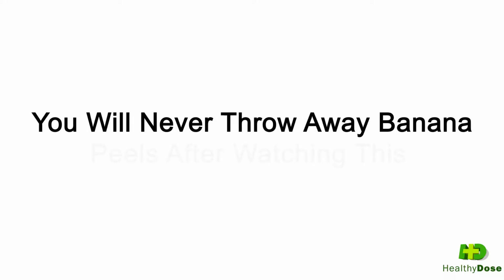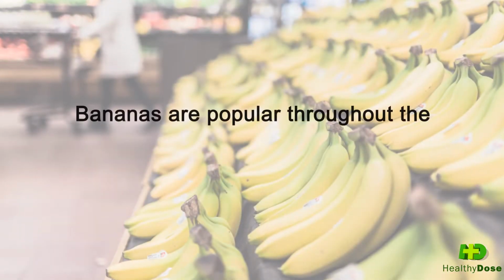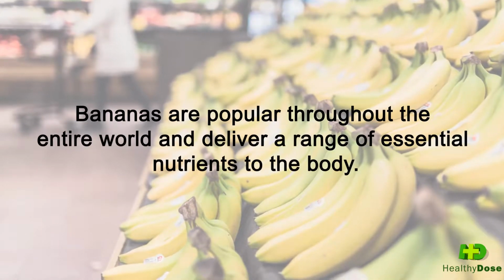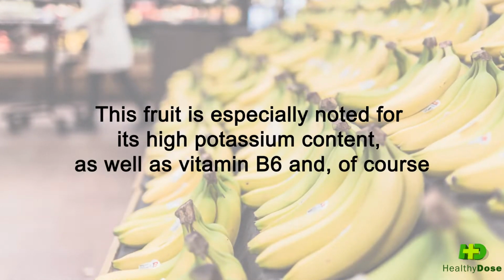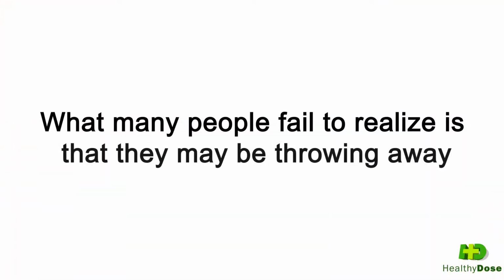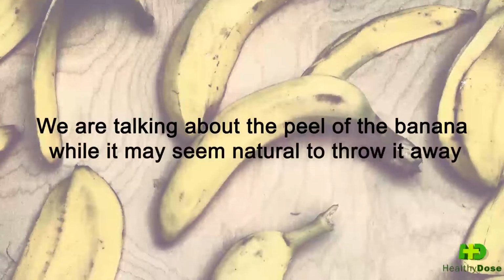You will never throw away banana peels after watching this. Bananas are popular throughout the entire world and deliver a range of essential nutrients to the body. The fruit is especially noted for its high potassium content, as well as vitamin B6 and, of course, the dietary fiber. What many people fail to realize is that they may be throwing away most of the nutrients found in the bananas they eat. We are talking about the peel of the banana.